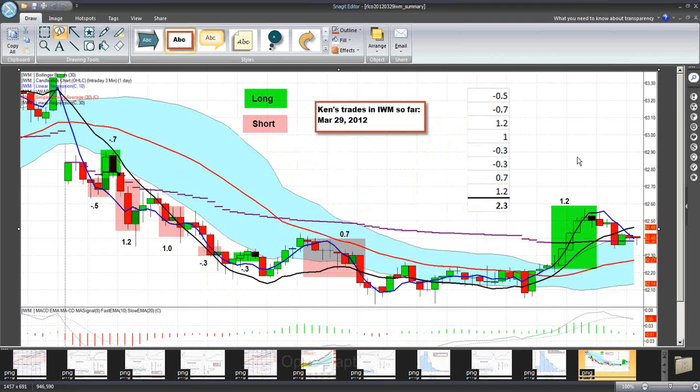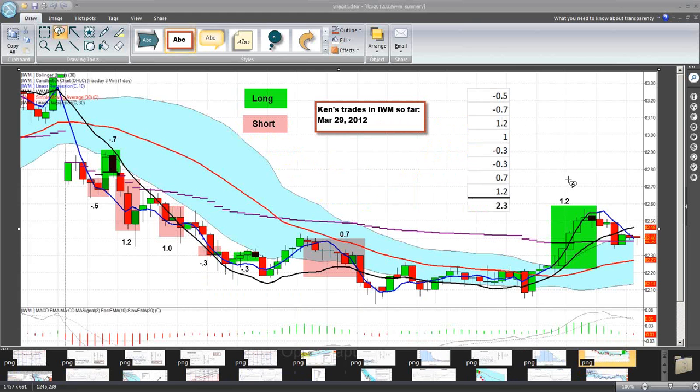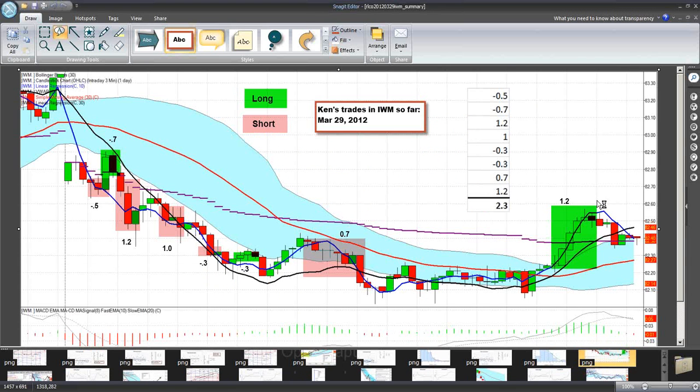This is a picture of, if you were in the chat room, you saw it. This was March 29th. So what's that, like Wednesday? No, that's Thursday. This is my trades in IWM at the time of the writing. In the green was where I was going long. In pink is where my positions were short. As you can see, I was kind of out of tune with the market until about here, and I started picking up some reasonable wins here. And I like that the average win is bigger than the average loss. I got back in tune with the short side here after.